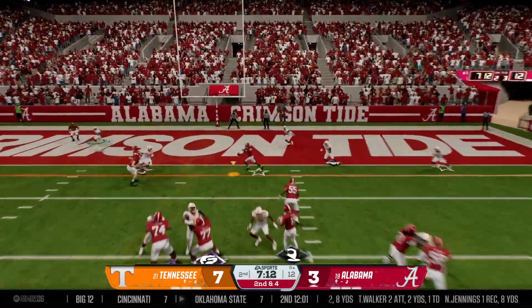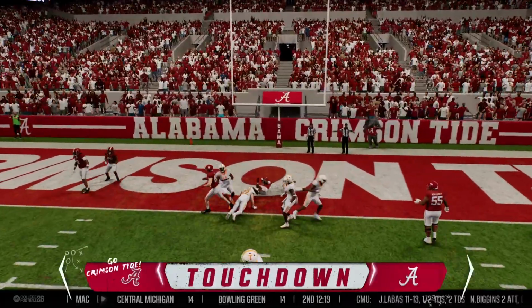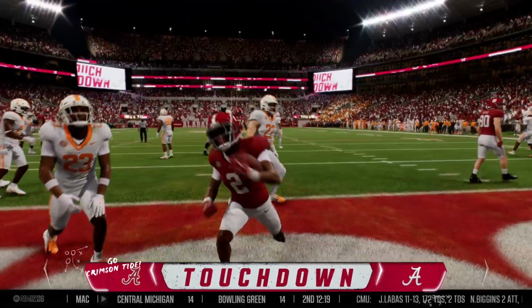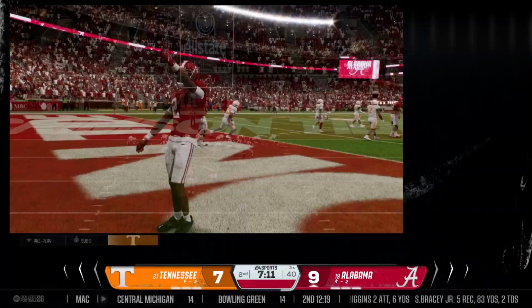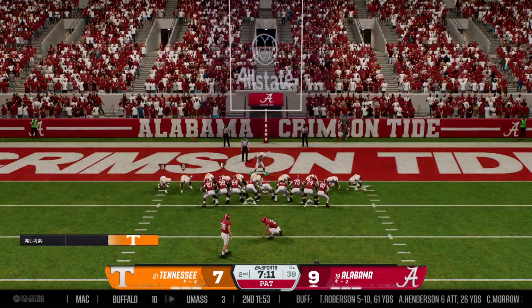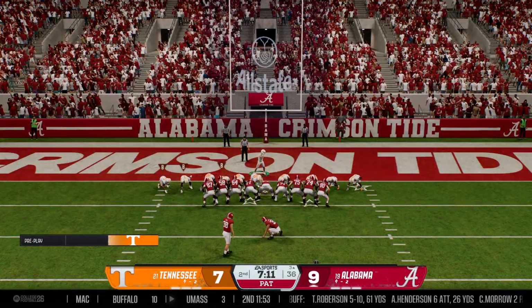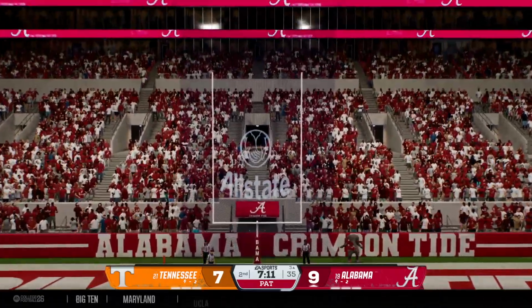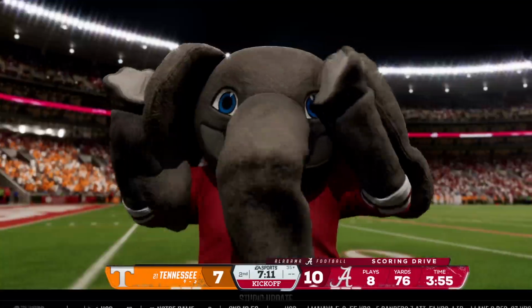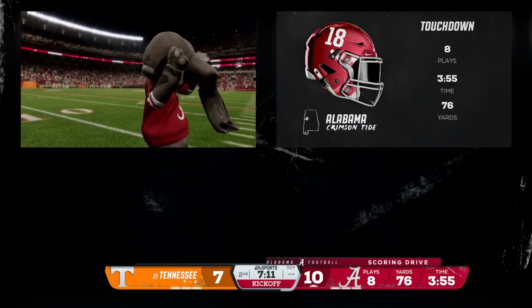I see him throw the football, break. And they will score! Touchdown, Alabama! Really nice job working the route and getting himself open. He was able to locate the football, snag it out of the air, and this guy now has 5 receiving touchdowns on the year. And the extra point puts them up by a field goal.